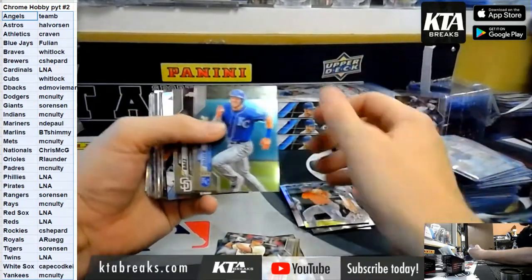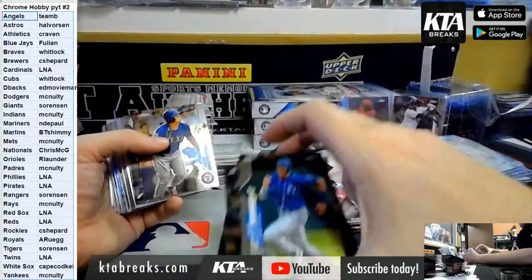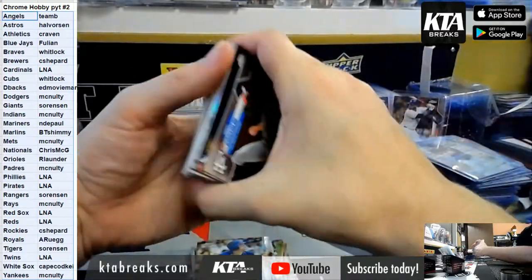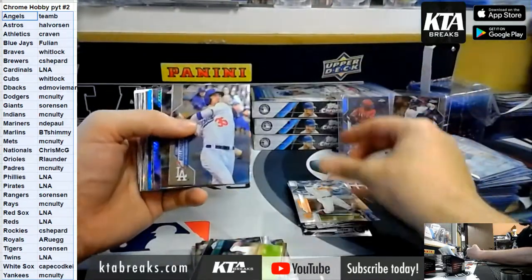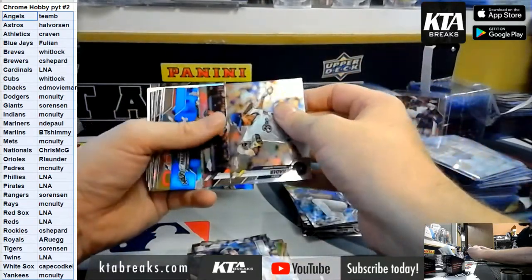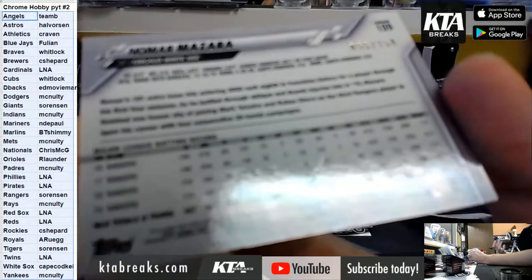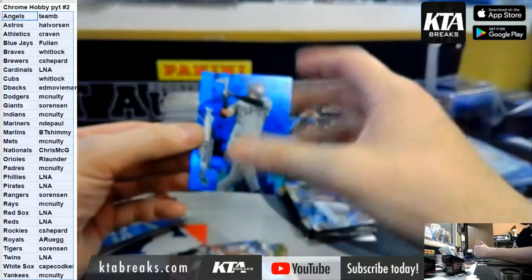Now it's Puck Refractor. Mark McGwire. How is that? For the White Sox, Nomar Mazara. Keith, that has a... I didn't do that. There's a line in it.